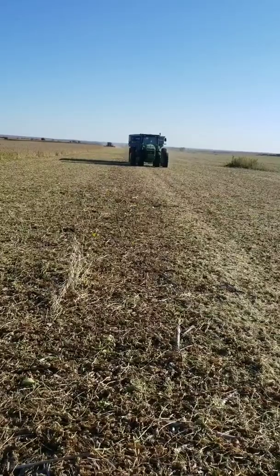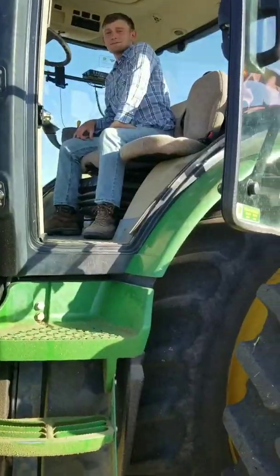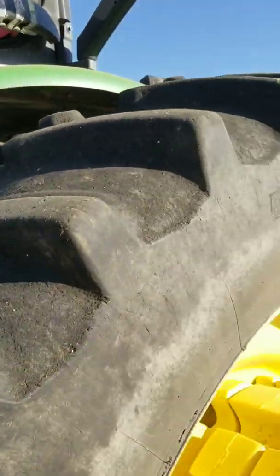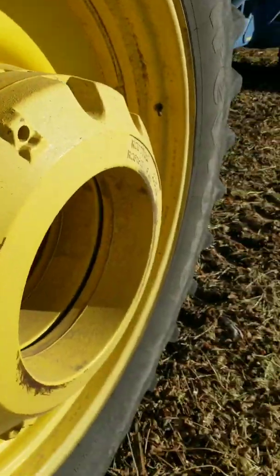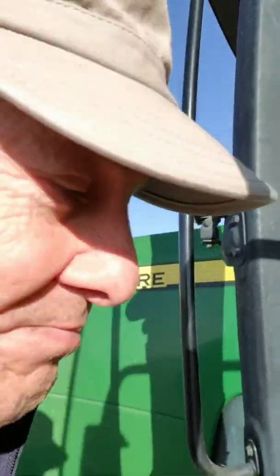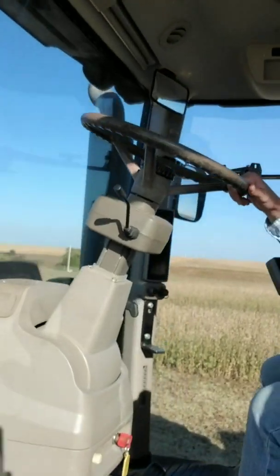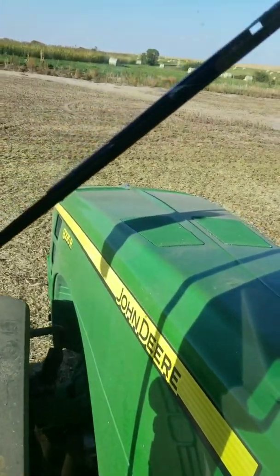Now here comes a tractor right at me. I think he's going to try to run me down. To ride in this thing, I reach up, as you can see, to touch the tires. Up in a giant thing. Hey! What do you know? Look at that. John Deere away.